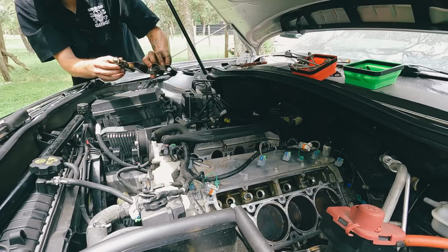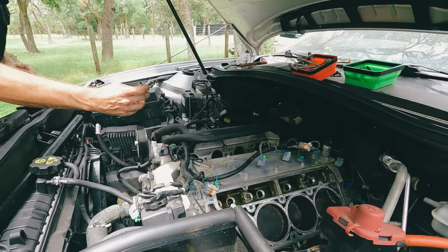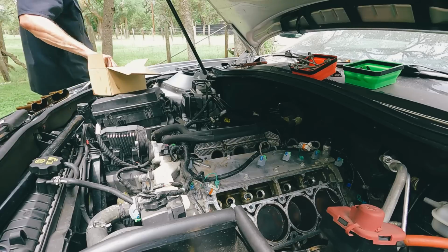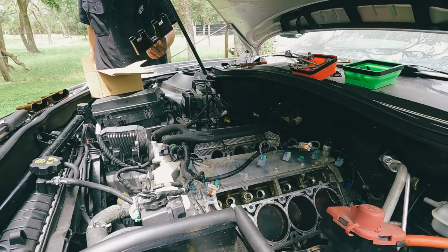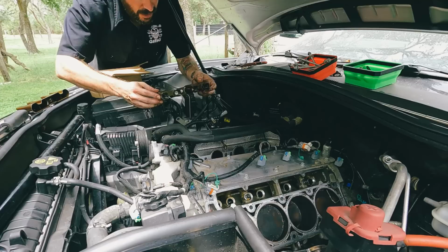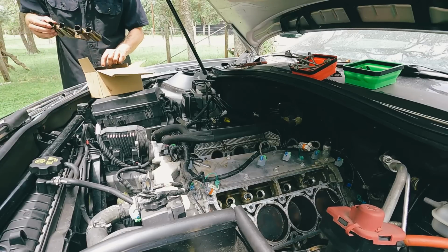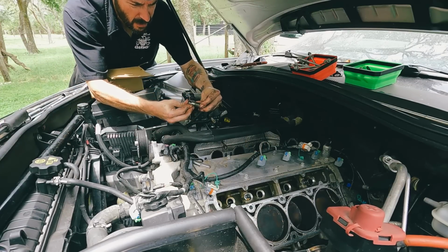Oh, got one lifter out. Tray looks good. Lifter feels fine. Tray looks good. A lot of times, once these get weathered and heated over time, they start getting brittle and breaking. You'll pull them out in pieces, but surprisingly, these are great. Then again, I do baby this car. Fine.